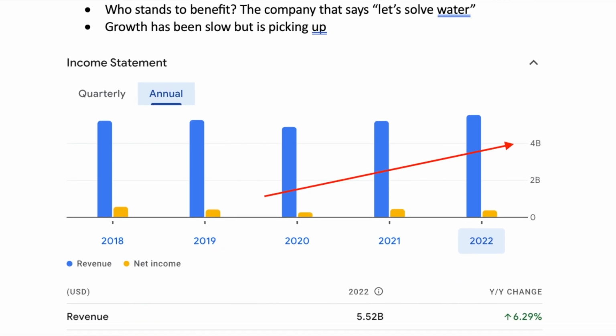So let's look at their income statement. So you can see single-digit year-over-year revenue growth. They are profitable. And while growth has been kind of flat within the past 5 years, you're seeing kind of a re-acceleration of growth within the past 3.